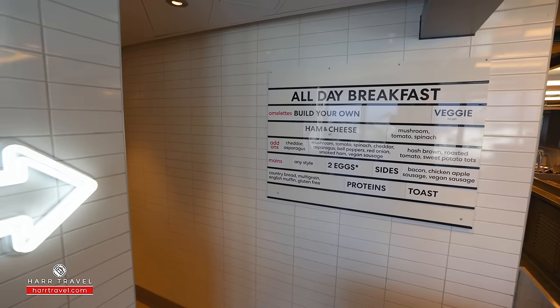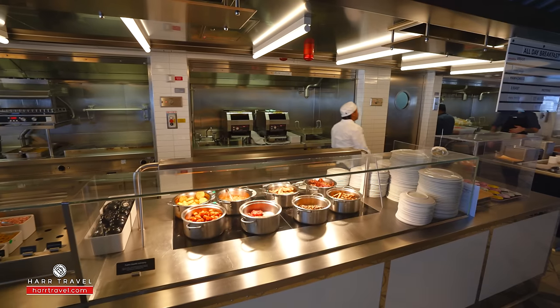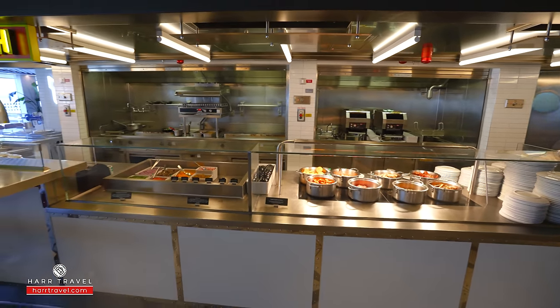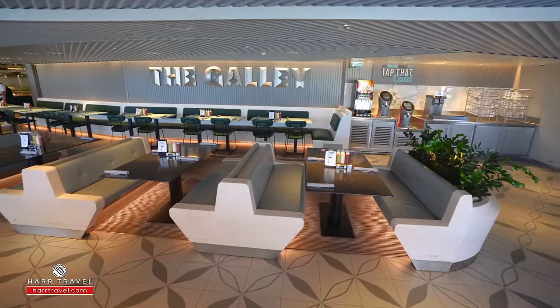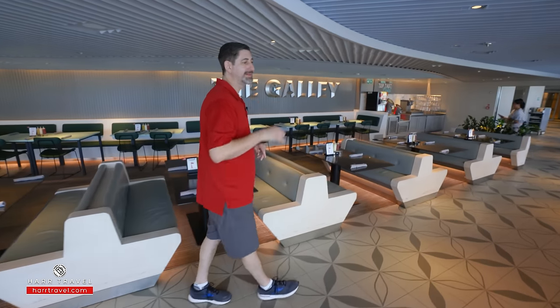Of course, for breakfast, you're gonna find different kinds of omelets, eggs made to order. It'll evolve throughout the day and late into the night as well. But this is a 24-hour dining option here on board. Now, I wanted to point out, you've got more seating on this side, so it's exactly the same as you'll find. And then I wanted to show you Bento Baby.